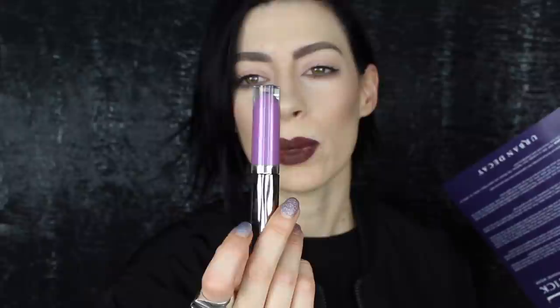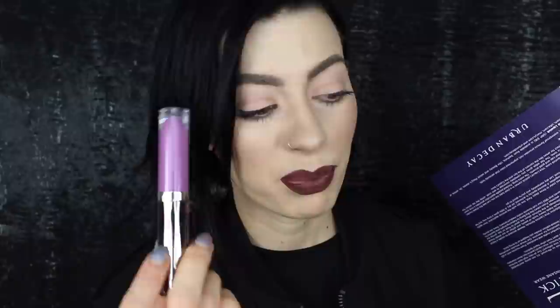Yesterday I wore this one, Twitch, which was such a gorgeous color, and I was like, it's light enough, it should last pretty well. Pretty patchy and flaky. It felt all flaky inside here after I'd worn it for about 2 minutes.